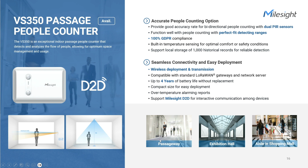The indoor passage people counter offers a cost-effective choice in people counting. In a small area, like an aisle or passageway, it covers a range of 2 meters of width at a height of 3 meters. With two accurate passive infrared sensors and a temperature sensor embedded, it offers bi-directional counting for applications that require 100% anonymity. And if you work it with other sensing devices, like the HVAC system or lighting system, it can turn on or off the energy-consuming devices intelligently according to the real-time status.